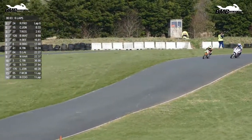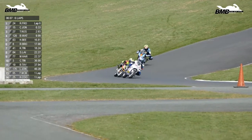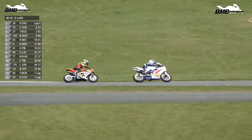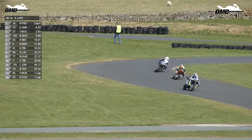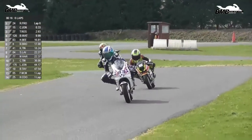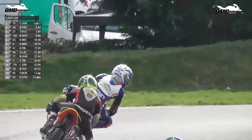They're at the top of the mountain section now. Ben Watson clear in 4th. This is the battle now between Harris Beach and Rossi Brown into Carousel. And it looks like Beach just about holding off Brown with Kyle Tinker in there as well. Sam Laidlow. Max Hardy's on the charge. He goes up to 9th place and starting to close upon the rest of the field.